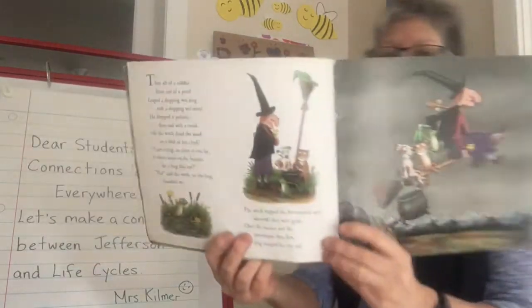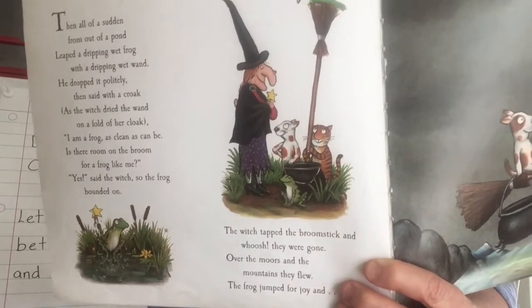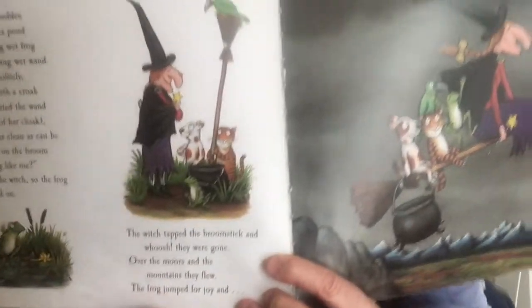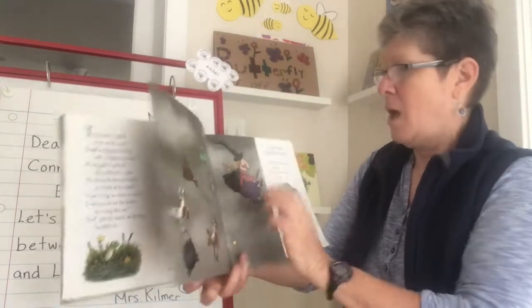Okay, let's take a look at the pictures first. So there's that frog with the wand. There she's wiping it dry. And now they're all on the broom. But it says here, the frog jumped for joy and, what's gonna happen?